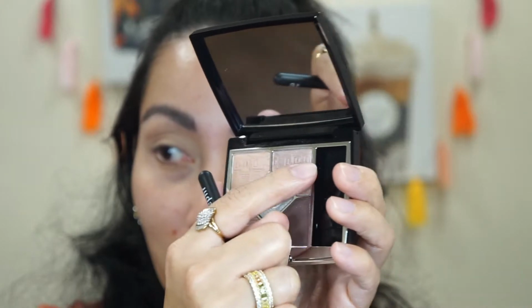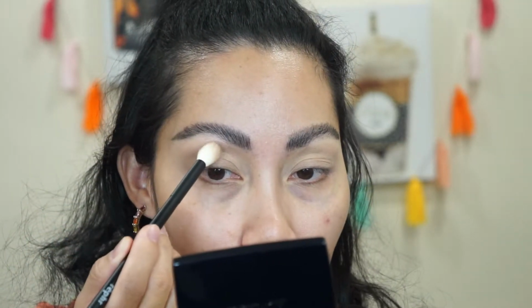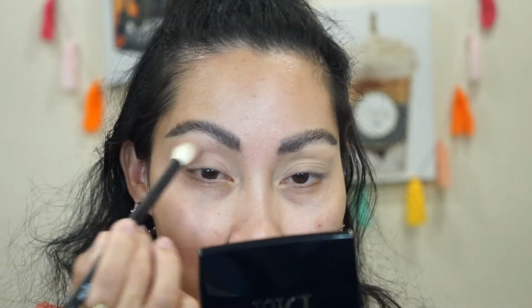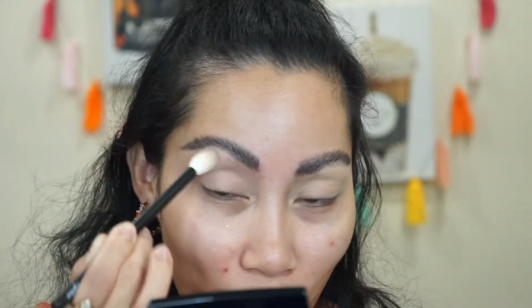Very disappointed with these two shades. So let me move into another one. Oh my god, this is so okay. So let me get this one. I'm gonna use the same brush, but this one's a little better. So I just wish these two were pigmented. Oh my god, I'm not really digging this new coin from Dior. First time that I'm struggling.